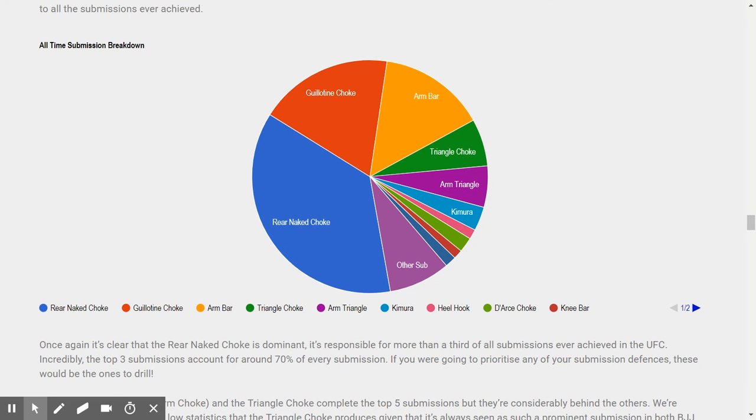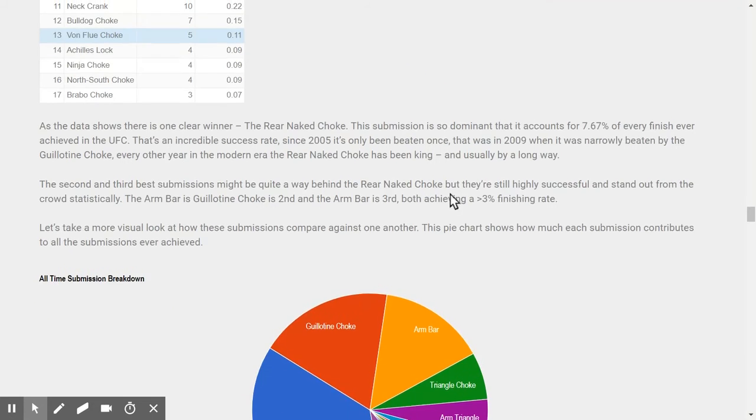Interestingly again here, submissions that we might think of as very prolific or, in the submission world, culturally very important to us, they actually hit fairly small numbers. So stuff like the Kimura down here at 3.3% of all submission finishes, and even something as well known as the triangle choke, a standard triangle choke here coming in at just 6.5% of all submission finishes.